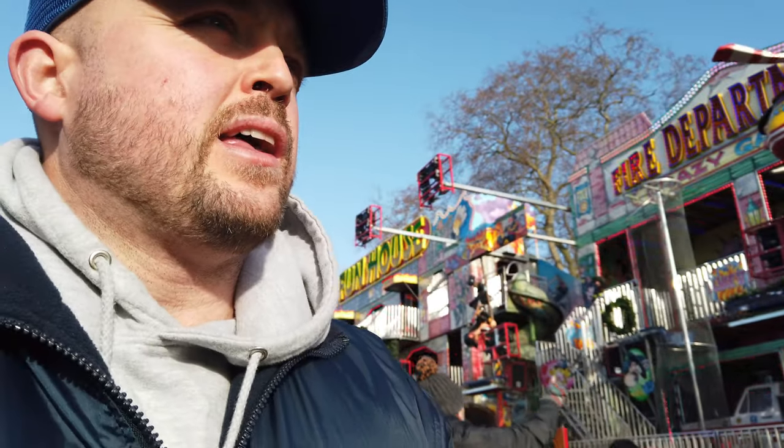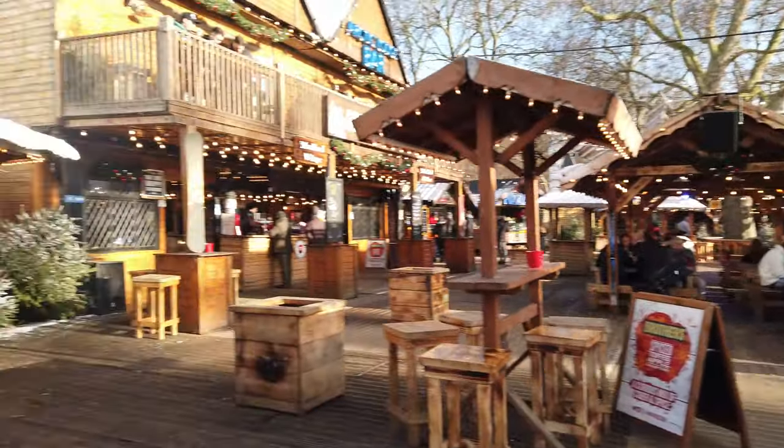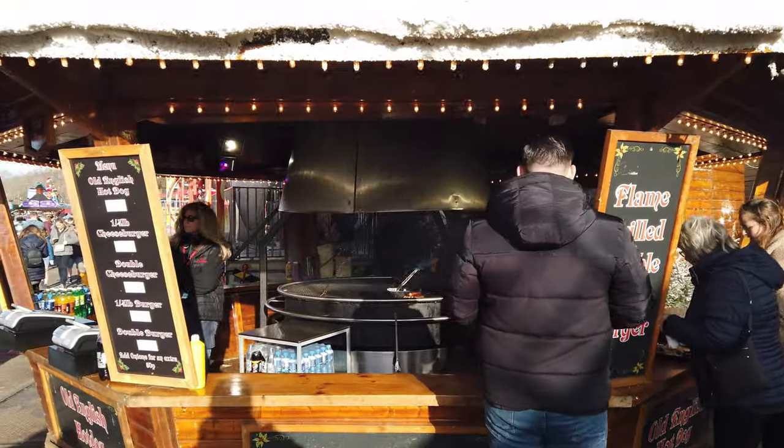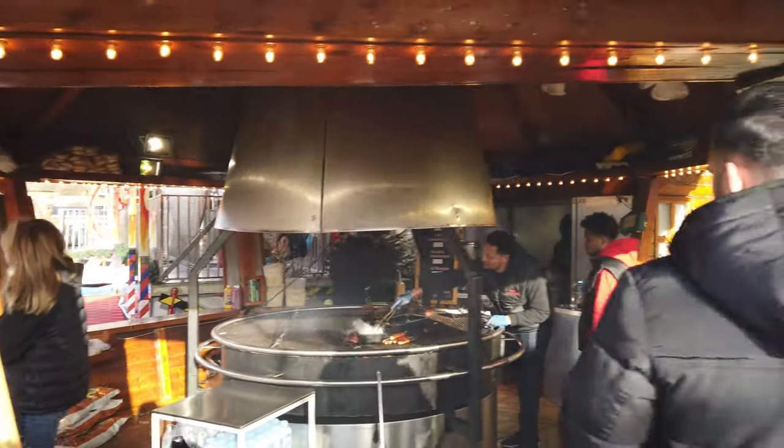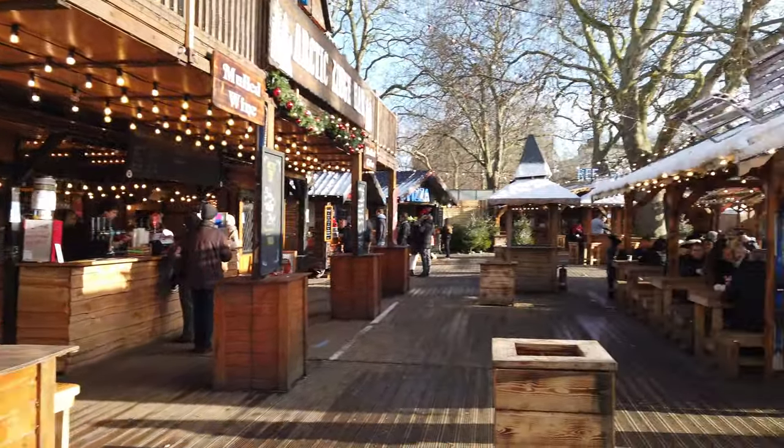Let's have a look around here, see what else we can see. Oh, we've got like a drinking area, looks quite quaint. Let's have a look here. You've got your bratwurst on the grill here. You've got your bar over here. And you've got your seating area.